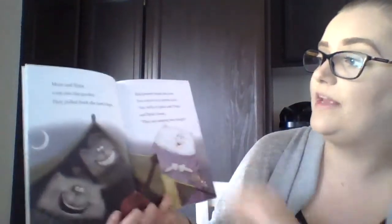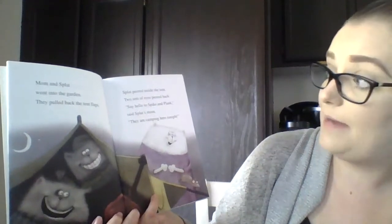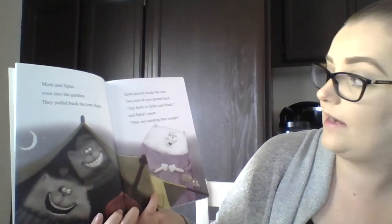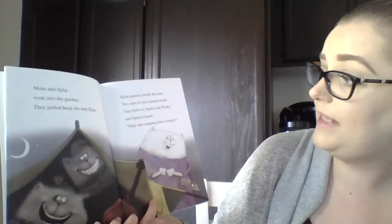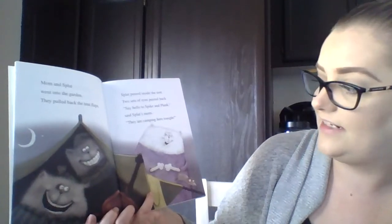Mom and Splat went into the garden. They pulled back the tent flaps. Splat peered inside the tent. Two sets of eyes peered back. Say hello to Spike and Plank, said Splat's mom. They are camping here tonight.